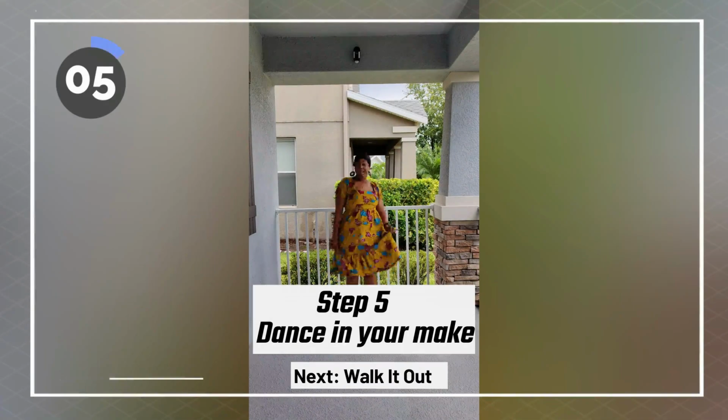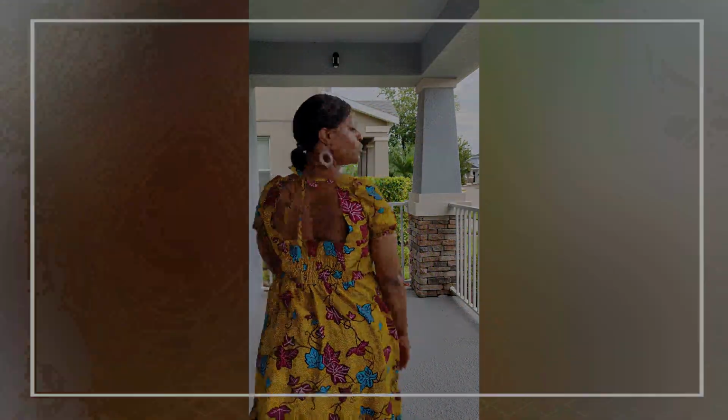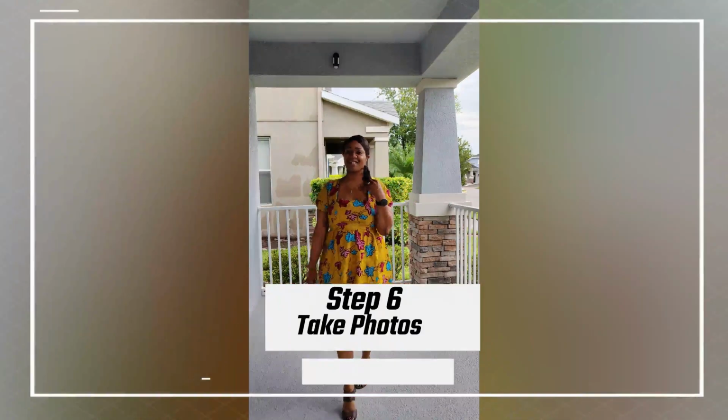I love this dress. Guess what? I have it on today. So you guys know this is going to be in constant rotation over the summertime as well. So I advise you to sew you one as well.